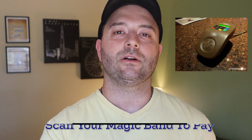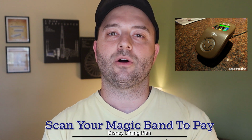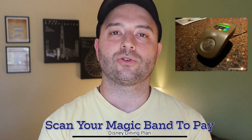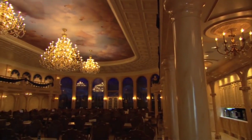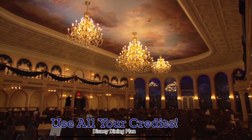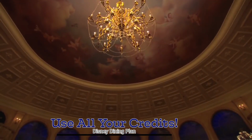You would simply scan your Magic Band at the different places that you go, which would be the restaurants, the kiosks, and the carts. And from there, they would subtract your credits from your account each purchase. You'll have access to these credits until midnight of the day you check out. So if you have any leftover credits, you can spend them up before you head home.